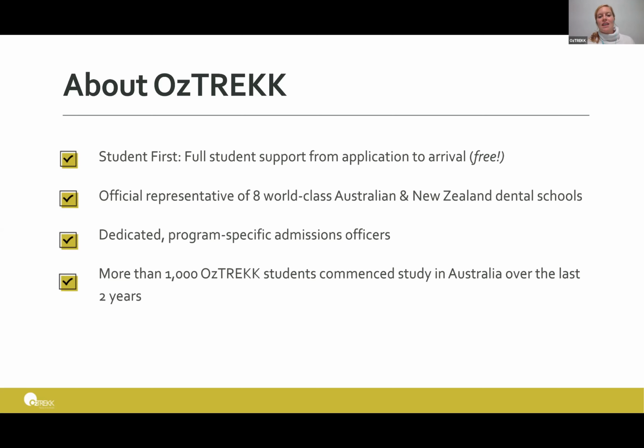And normally every year, COVID's kind of put a bit of a wrench in the in-person orientations and meet and greets that we normally have. But hopefully we're going to get back to that in-person stuff soon. And normally before COVID, one of our directors, Jamie, even heads to Australia every January. We have an OzTrekk shuttle. We take students to Costco, IKEA, and just really, like I said, support you from application to arrival.